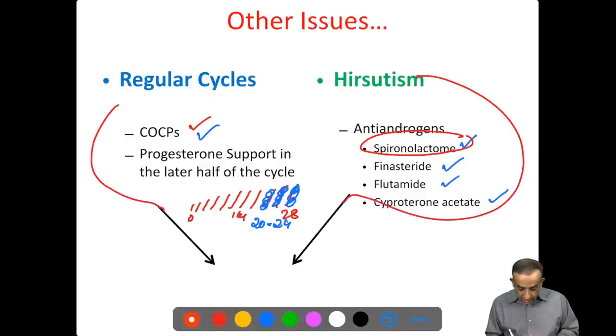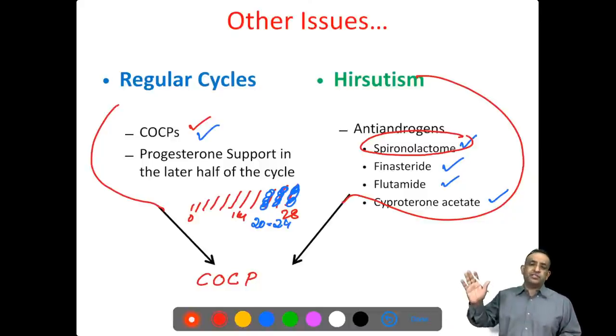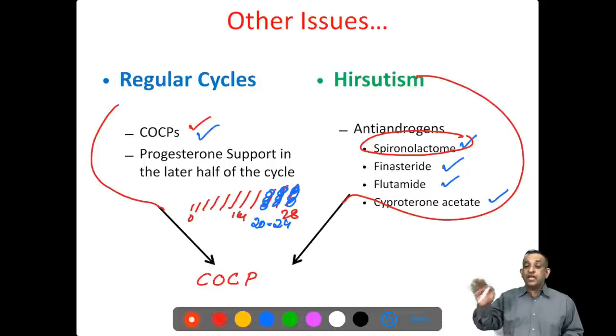A combined oral contraceptive pill again is not a bad answer. The first line management of irregular cycles with hirsutism is combined oral contraceptive pills, which will give regular cycles. It will also reduce the LH. Remember, the combined oral contraceptive pills have progesterones. It'll reduce the LH, feedback from progesterones, remember? So LH will reduce, androgen production will reduce, hirsutism becomes better with just plain OCPs. Estrogen progesterone combination for 7-8 months, hirsutism will become much lesser.